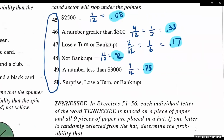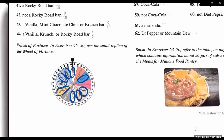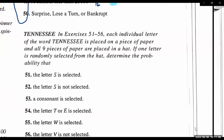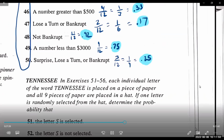All right. What's the probability that you get a surprise, lose a turn, or a bankrupt? Three out of 12, which is 3/12. That's 1/4, right? Which is 0.25. All right, so that's a problem that you would see on the test. Let's see what the next one is going to be.